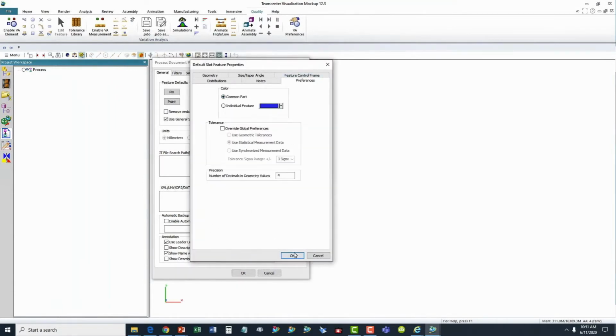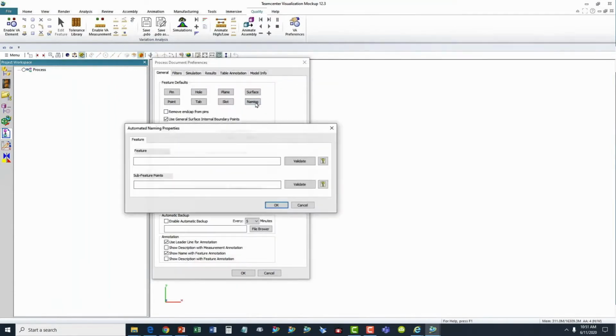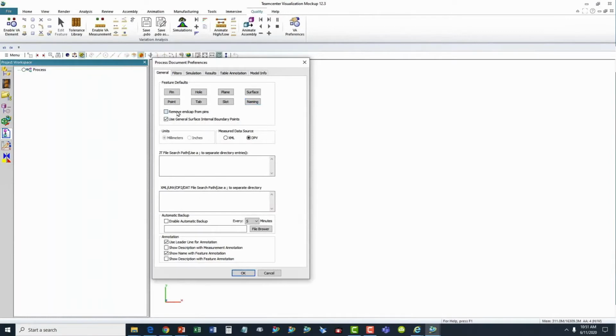The points we don't change. We like that nice green sharp point. Naming conventions, you can actually do special naming instead of defaulting it to hole and slot. You can actually have other custom names in there. I like removing the end caps from our pins. So our pins don't look like pins, they look like circles, but we change it every now and then.